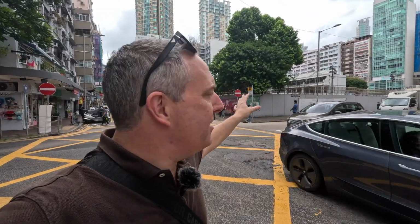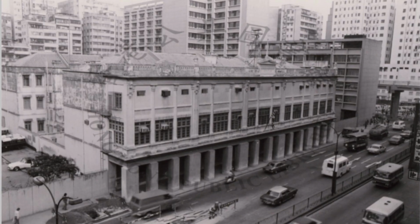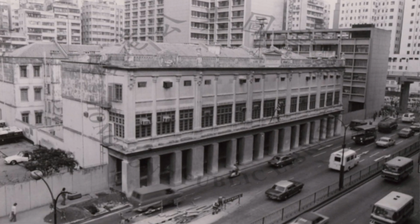And also on the other side of the road, we won't go past it today, but 1925 it says on top, that is the old Mong Kok police station. I'm sure we'll go there when we do our police series coming up probably next year. Right, off we go.